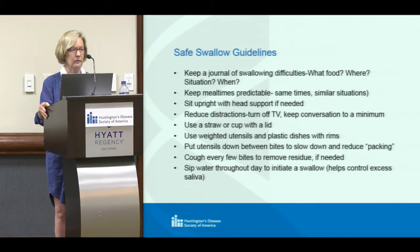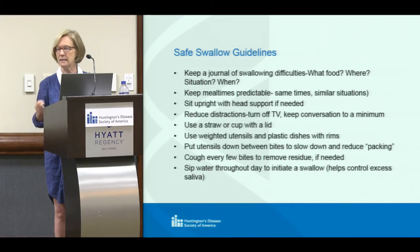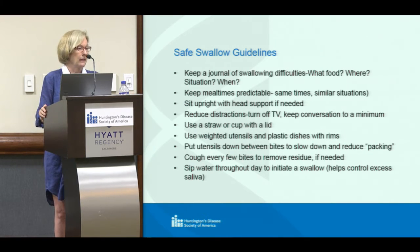And then to help control that saliva that might not be getting swallowed like it should be, just keep water with you all day long. Just kind of sip it from time to time. It's good for you, and it might just help you remember to swallow that saliva.